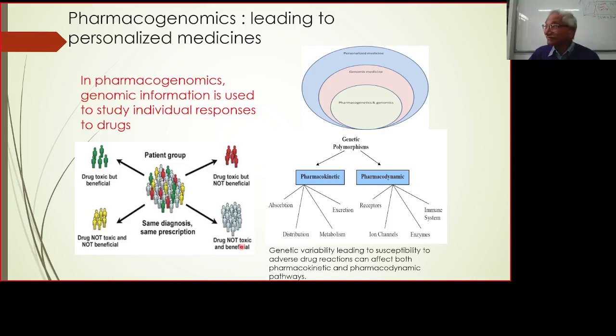So in 10 years, you will find that every person will get a different amount of drug. Now they found out in the genomic studies that African people... this is another thing which I want to establish, that there are 2 things where genetic polymorphism happens. So you have pharmacokinetics and pharmacodynamics.